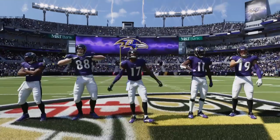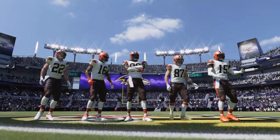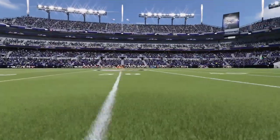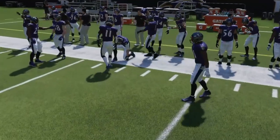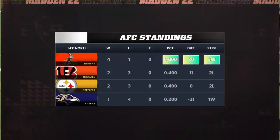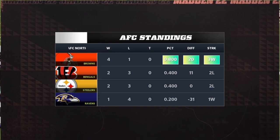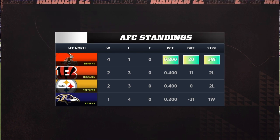Justin Fields and the Baltimore Ravens versus Jalen Hurts and the Cleveland Browns. EA Sports coverage of the National Football League brings us to historic Baltimore, Maryland and M&T Bank Stadium. Here's the scene a short time ago. The Ravens were introduced to this sellout crowd, and through a sea of pyrotechnics, out they came from the tunnel. We're set to go as the Ravens get ready to match up with the Cleveland Browns.